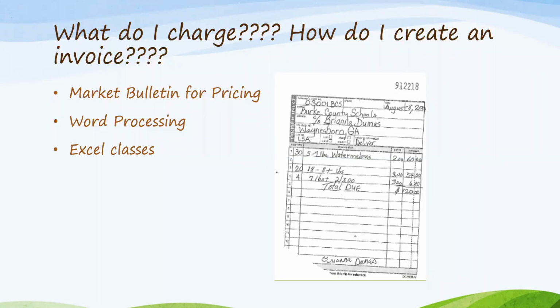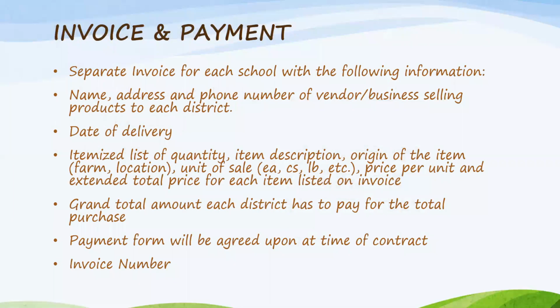And then we actually do word processing and Excel classes with our farmers to teach them how to create an invoice, because they absolutely have no idea how to do that. So sometimes we just do a template for them, which they really, really do appreciate. So in terms of the invoice, it's real important that they understand what has to be on the invoice, and that we have to have a separate invoice for each location they're delivering to, and that we have to have the date on there, and they have to itemize. They can't just put an invoice for $200. We have to know whether it was for peaches or blueberries or blackberries or whatever it was they were delivering, and the quantity. And it has to be totaled, and it has to have an invoice number and things like that.